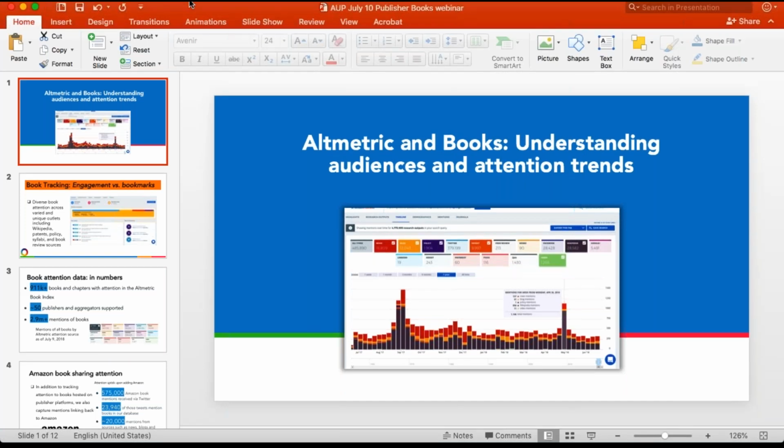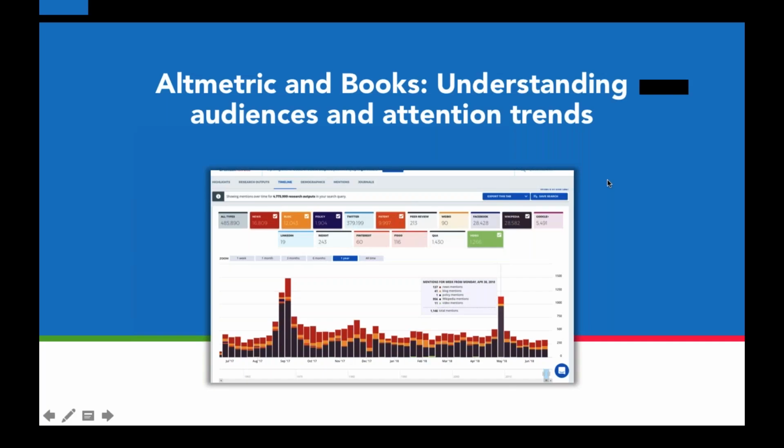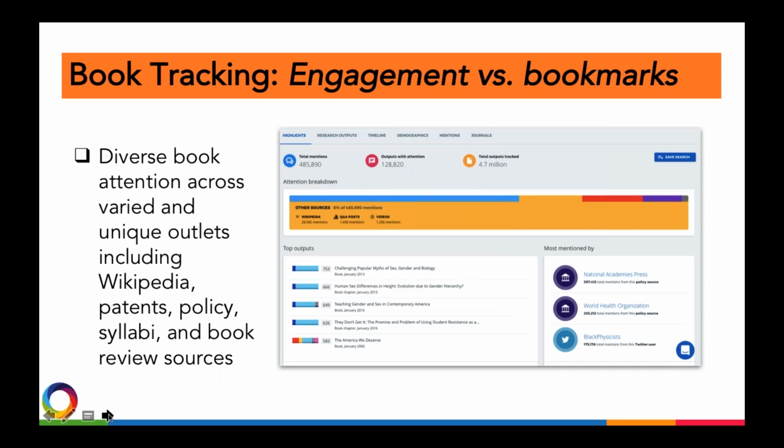I work with all of our existing clients to really help them maximize altmetric data and to understand how you can make it work for you. Books data is really exciting because it gives us an understanding of different audiences and attention trends that can provide us with a lot of rich data. And one of the things I really like to think about in terms of altmetrics and books specifically is this idea that it's more about engagement, right? It's not just a bookmark or even a download or a page hit.